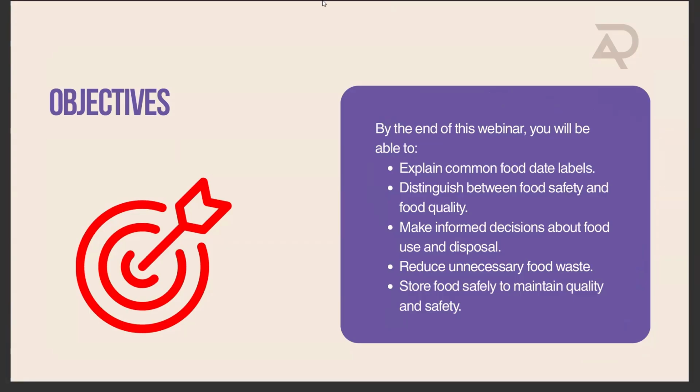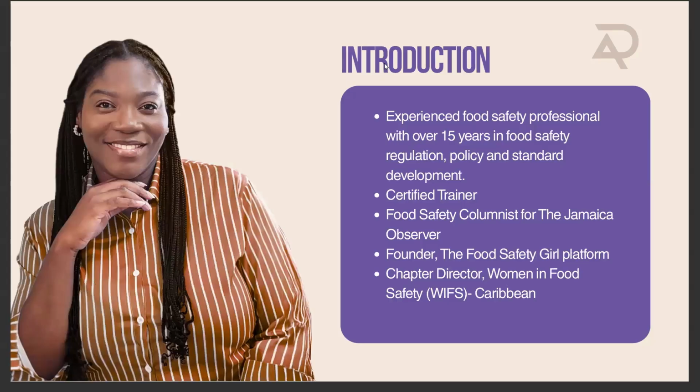I'm not sure how many of you are aware that Sustainable Development Goal 12, developed by the United Nations, actually focuses on responsible food consumption and production. And of course, the primary focus of that goal is to reduce food waste. In reducing food waste, one of the benefits is improving food security. So if we know what our date labels mean, we will not unnecessarily throw away food. And the last objective is that we will store food safely to maintain quality and safety.